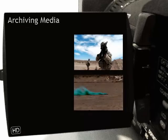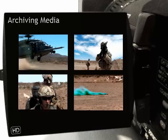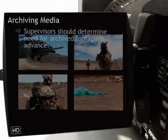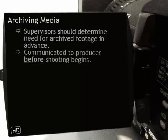Now, one of the most important things we archive is B-roll. Once the exporting is complete, video that might be needed in future products should be archived. Ideally, supervisors would determine the specific need for archive footage during the story assignment phase. This should be communicated to the producer before shooting begins.